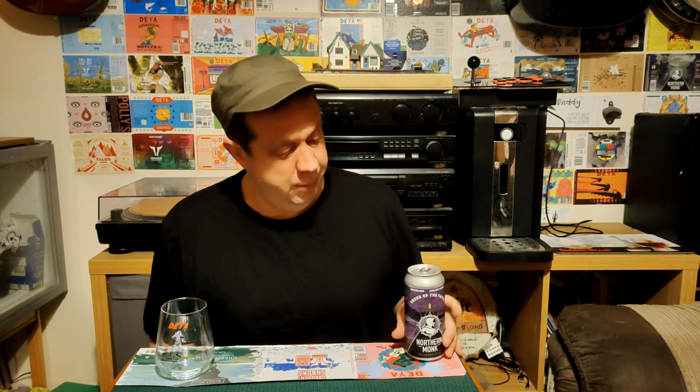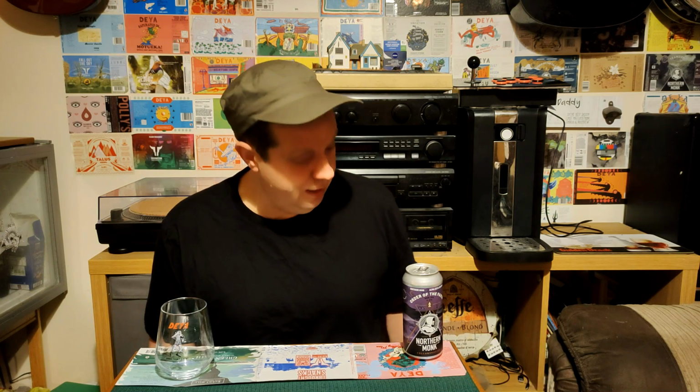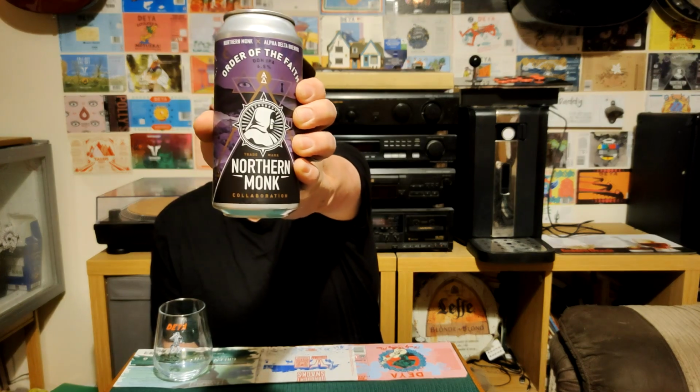And when I first got into craft beers, this was one of the first beers that I really remember loving. It was very easy to get hold of. They had it in Morrison's and a few different places. But they don't seem to have it much around anymore. But it's nice to see it is still going. It's called Order of the Faith, and it's a collaboration between Northern Monk and Alpha Delta Brewing.